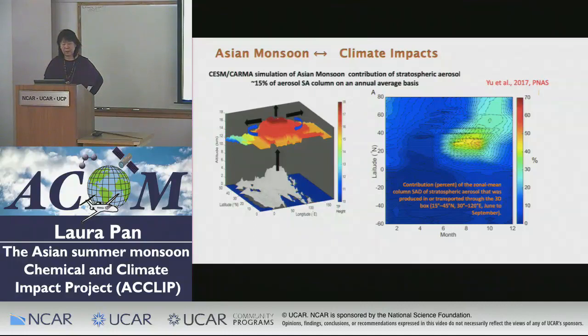And the first significant breakthrough, we think, is this paper by Yu et al. in PNAS, 2017. Peng Fei is in the room, and Brian Toon, the lead scientist of the CESM CARMA model, did the simulation. In this simulation, the model shows the Asian monsoon. This axis is latitude, this is month, and the highlights are the percentage of the aerosol getting into the stratosphere in terms of its surface area density. You can see a very high percentage, like 50% in the summer season, then it migrates to higher latitude. The conclusion is that the overall annual average is 15% of the aerosol in the stratospheric surface area column contributed by the Asian monsoon.